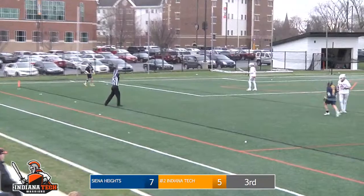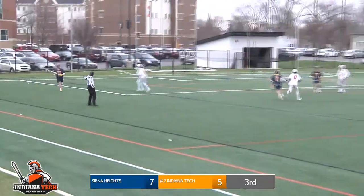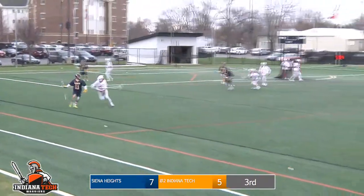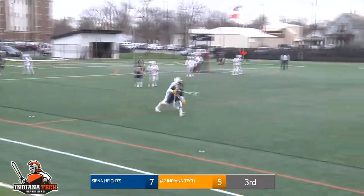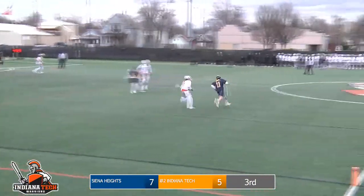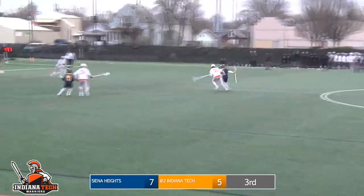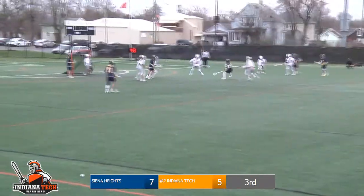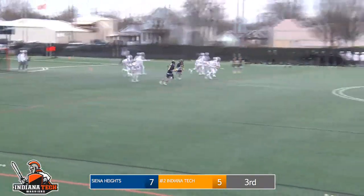So a missed opportunity there for Plemons to make it 8-5. Potter, right along the line. Seaman doing a great job on him, still with it. Potter finally passes it off and it's taken away.